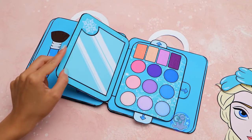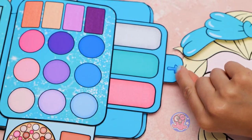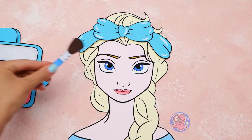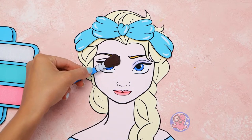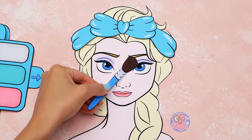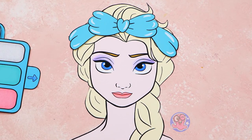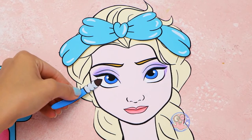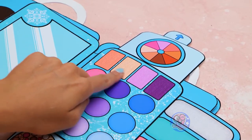And I have just the right palette. Wow, there are never too many eyeshadows, right? Let's start with a lighter shade and finish with the darker one. Now we'll take a thinner brush to highlight the very corners of the eyelids. By the way, here we also have a few glitter eyeshadows.